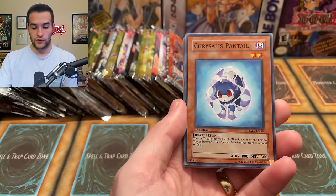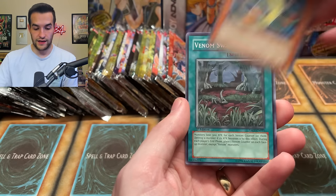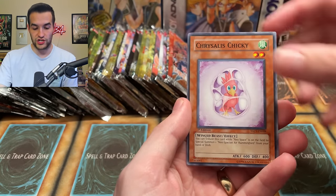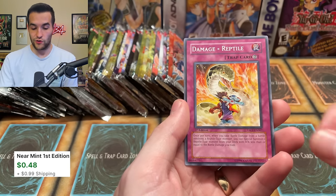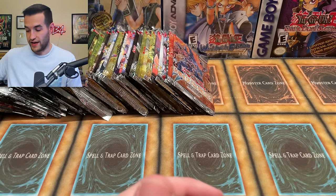Cocoon Veil, Crystal's Pantail, Venom Shot, Hero Counterattack with the Venom Snake, Venom Swamp, Crystal's Chicky, Damage Reptile, and a Crystal's Mole. So just the Damage Reptile from Over the Hedge, unfortunately.